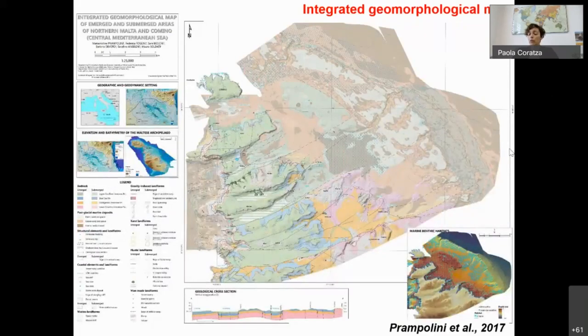But as I told you, some efforts have been made recently in order to produce such a valuable, single comprehensive document of both the terrestrial and marine areas. This map is an example of this kind of document. It is the integrated geomorphological map of the terrestrial and marine areas of Gozo, Northern Malta, and Comino, at 1 to 25,000 scale. This map is the result of both terrestrial and marine analysis of different types of data, such as aerial photos, digital terrain models of the seafloor, and also acoustic backscatter images.